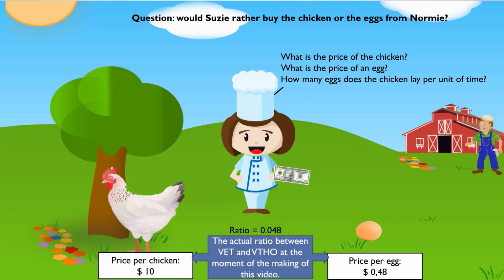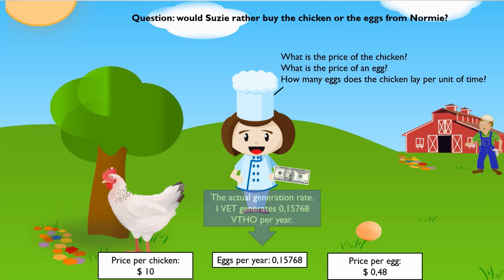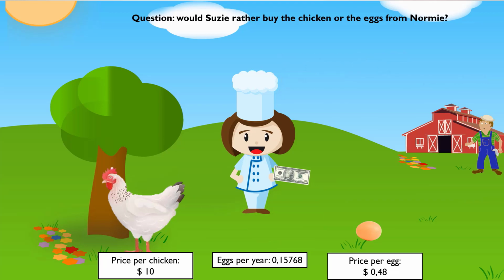In this real scenario, Susie asks the same questions as before. Normie tells her that the price ratio is still the same and as real as in the second scenario. In this scenario, however, the chicken only lays about 15% of a full egg each year. In other words, it will take a single chicken more than 6 years to produce the equivalent of a full egg. Let's see how this affects Susie's business decision.